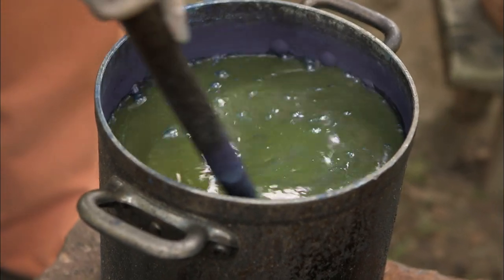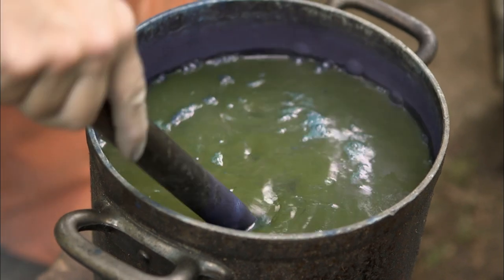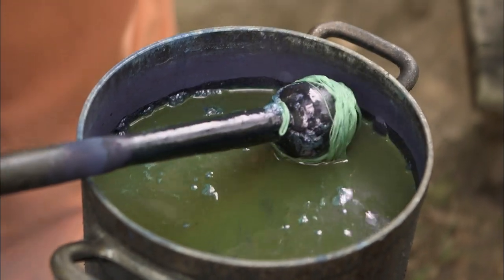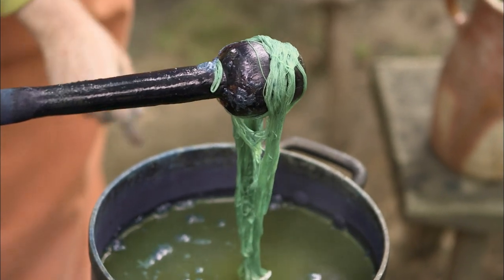Oh, look at that changing. Yeah. So at the moment, it's sort of looking the same colour as the vat. And as it comes out, look at the blue. It's green.